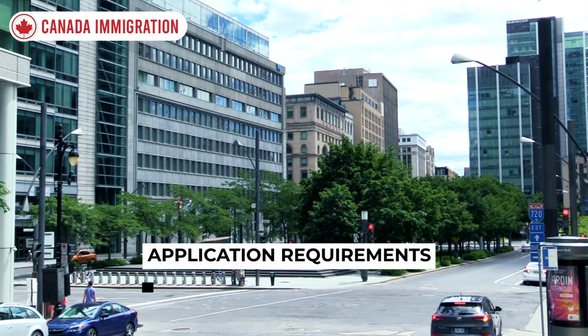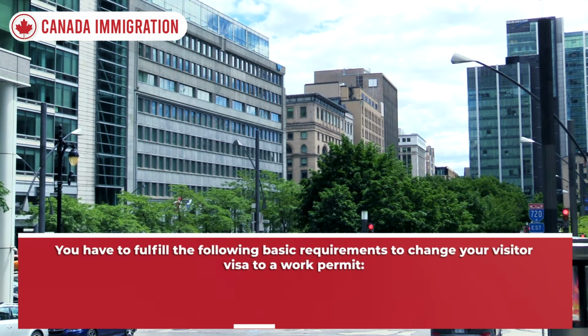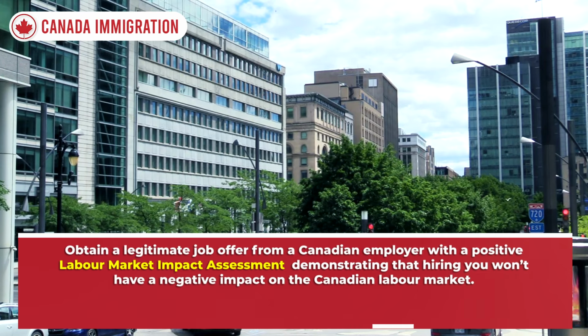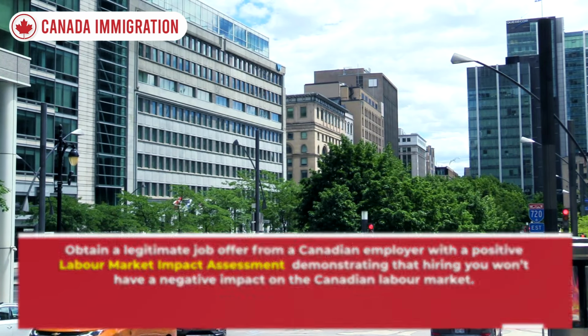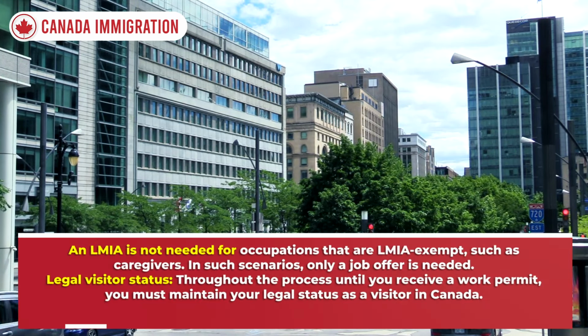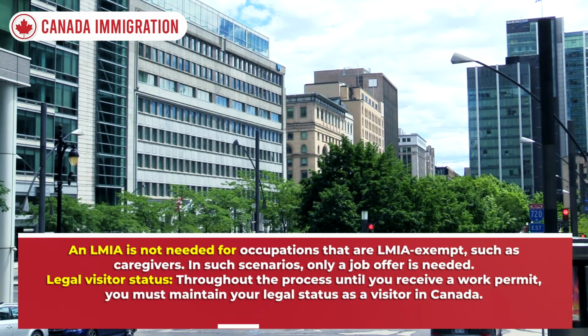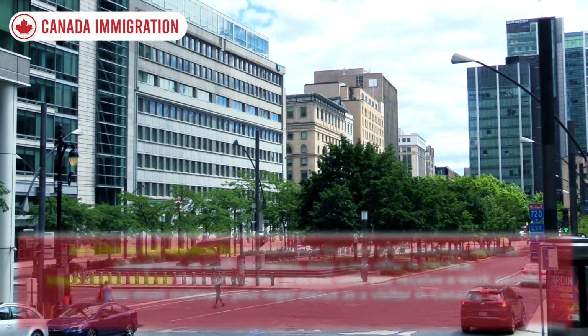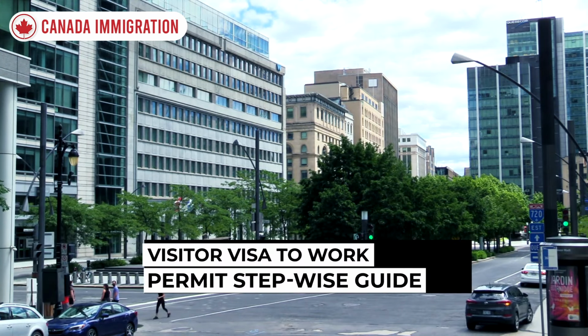Application requirements. You have to fulfill the following basic requirements to change your visitor visa to a work permit. Obtain a legitimate job offer from a Canadian employer with a positive labor market impact assessment demonstrating that hiring you won't have a negative impact on the Canadian labor market. LMIA is not needed for occupations that are LMIA exempt, such as caregivers. In such scenarios, only a job offer is needed. Legal visitor status. Throughout the process until you receive a work permit, you must maintain your legal status as a visitor in Canada.